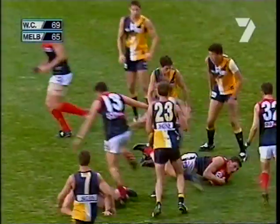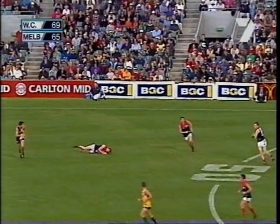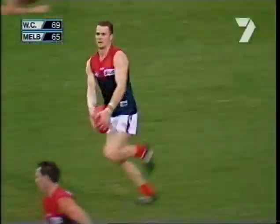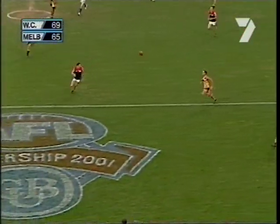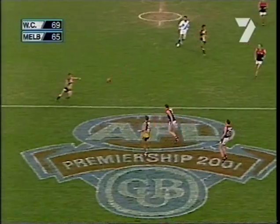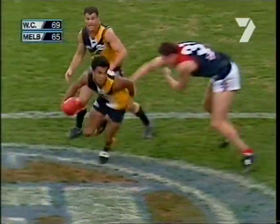Oh, Robertson! He normally saves those for the forward line, where he can get all the adulation and go back and kick a goal. He's come a long way up the ground to get his kicks, hasn't he? It might still create a scoring opportunity, but maybe not for Melbourne, maybe for the Eagles. Oh, that was sloppy by Taylor. Gets a chance to redeem himself.